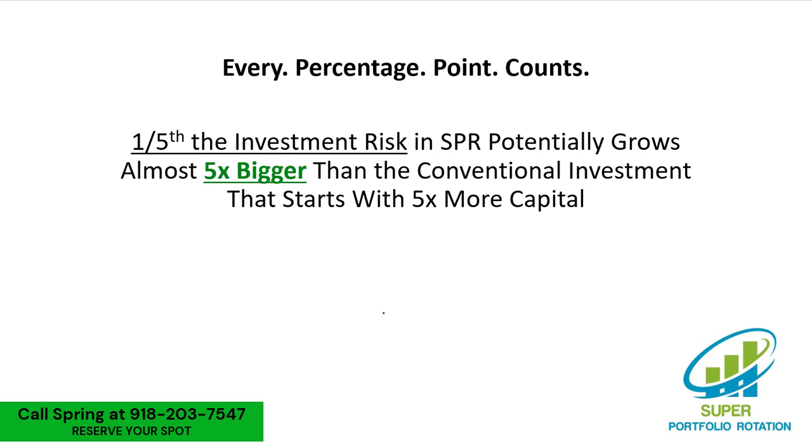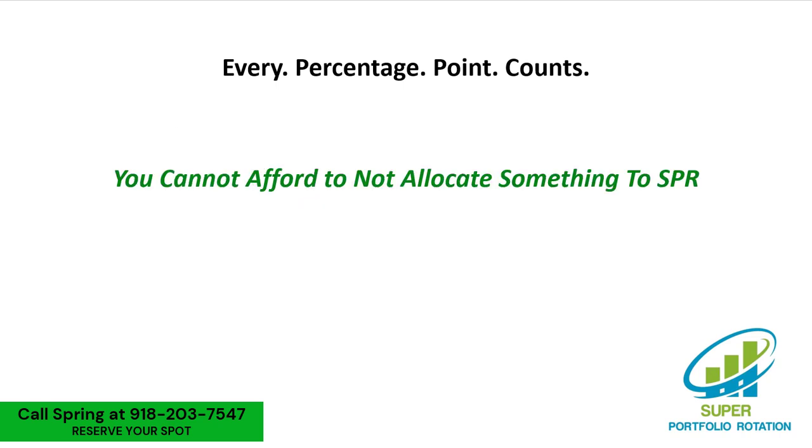So here's another idea. You have $100,000 invested in stocks right now. You're concerned about a crash. You can pull out $80,000, put it in cash, put it in something safe, whatever the case is. Take $20,000, put it in SPR, hedge that $20,000, and if it works, you're looking at growth that is 5 times bigger than what you would have had with that $100,000, at 1/5 of the risk exposure. Okay? If that doesn't convince you that this is something you need to seriously look into, even if it's only for a quarter, and you invest $249 for the quarter, you cannot afford to not allocate something to SPR, and especially when you combine it with the hedging video.